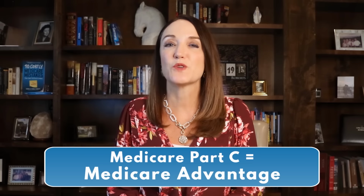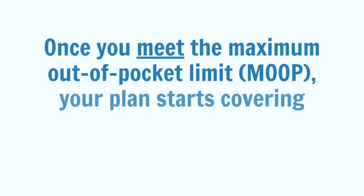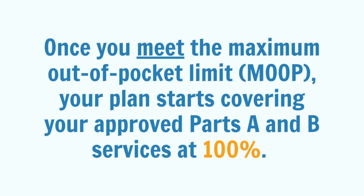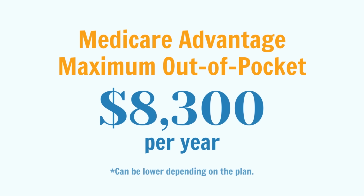Medicare Advantage plans, or Part C of Medicare, have a maximum out-of-pocket limit to protect you from spending beyond a certain dollar limit on Medicare Part A and B services each year. Once you meet the maximum out-of-pocket limit, or MOOP, your plan starts covering your approved A and B services at 100%. Medicare Advantage plan carriers can set their limit lower but not higher than the maximum allowed MOOP. The maximum allowed limit is increasing to $8,300 in 2023.